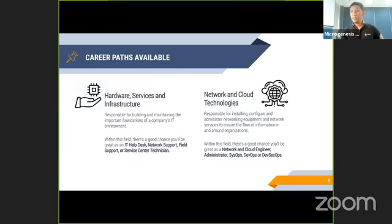organizations. So within this field, there's a good chance you'll be great in network administration or cloud or network or system administration. For cloud engineer, it can be SysOps, DevOps, or DevSecOps. So these are just a few, and I can say there are lots of positions that are available in this field.